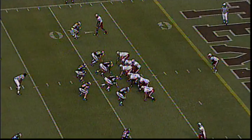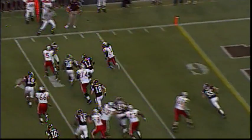He's under center. Deep, high back at the goal line. And that guy got a dancing catch off to the right side. That's the first one on his back. The 10 to the 11.